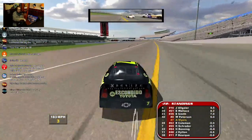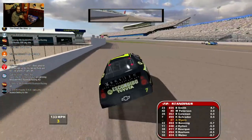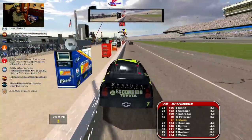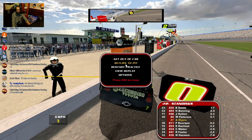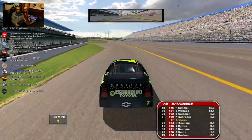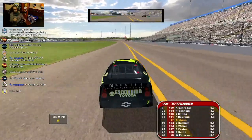Alright. Use off the corner, over cracks. Alright, I need to stop doing that. Keep it on 3,500 in second. All right, that was stupid. Not even worth a replay. Keep it under 3,500 in second.